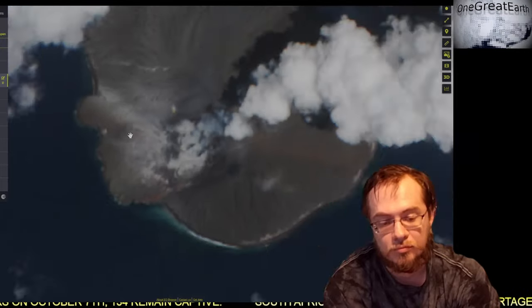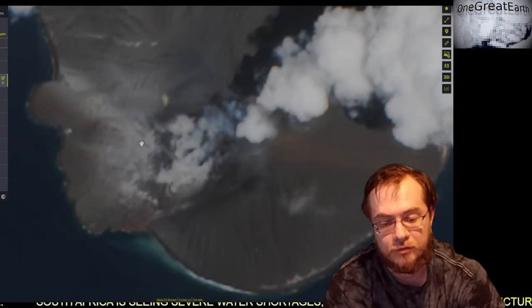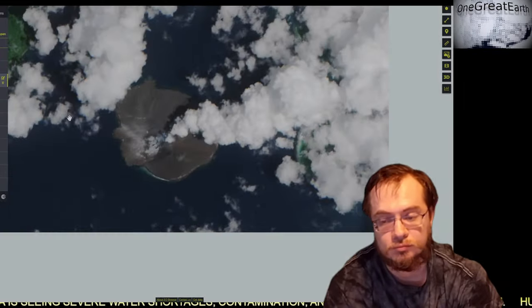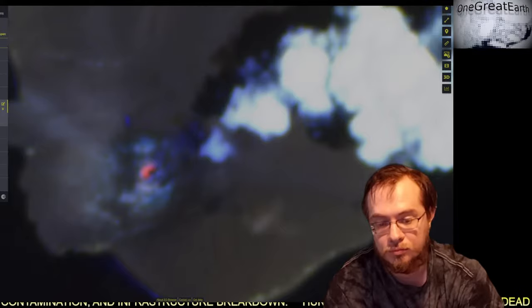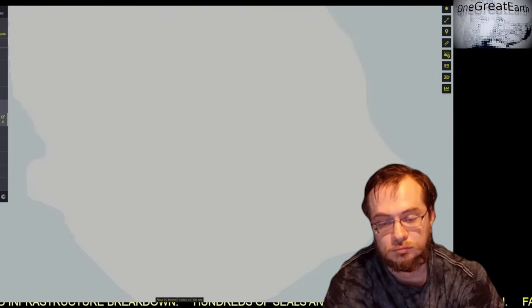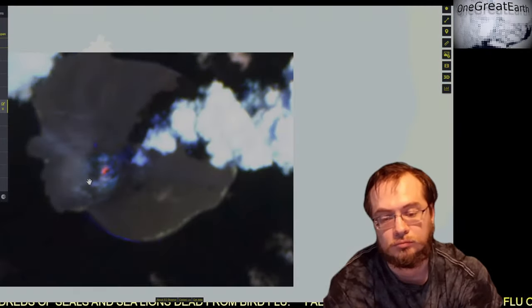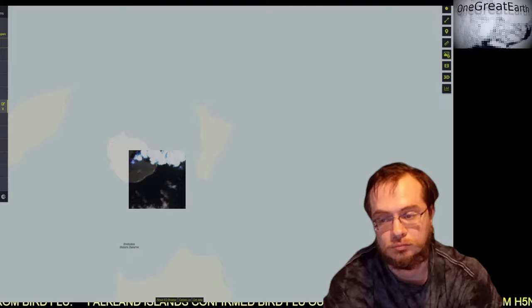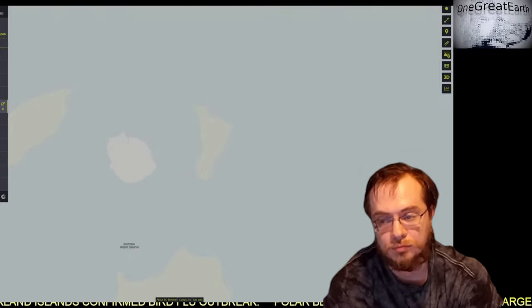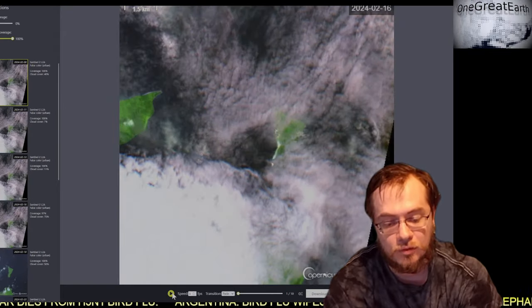It's this massive, huge amount of lava that's coming out of here over the last few years, building up. See the lava there. Did not do false color on the time lapse of this Krakatoa.